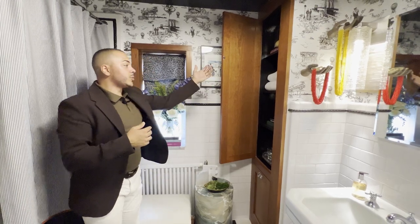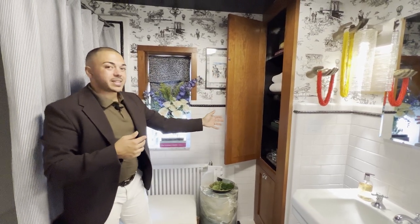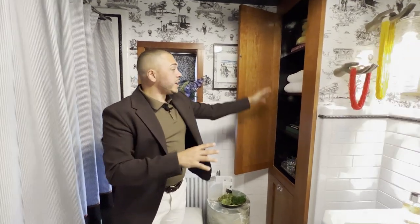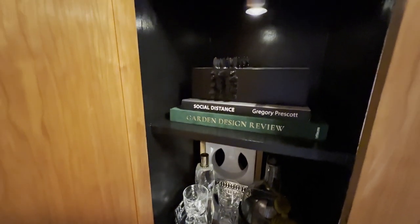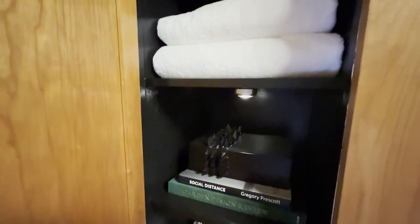And we couldn't ignore this fantastic little wardrobe that's kind of tucked away. We've painted it matte black. We've added lighting in its interior, and we've given it a little bit of a hotel-y essence. There's a little bit of wonder. There's a little bit of mystery in the space.